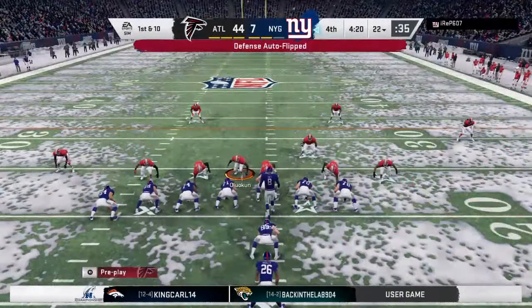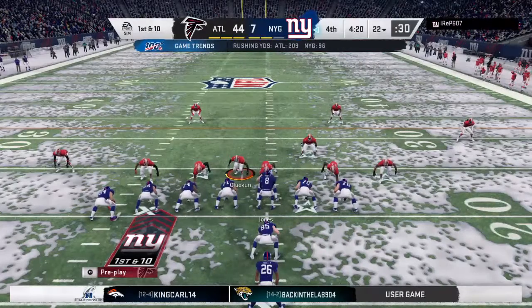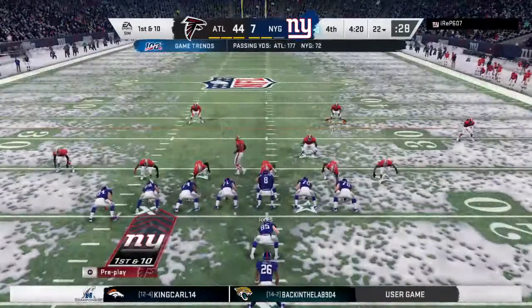The Giants offense at the line, ready to begin their next drive. And the turnover last time, that's sort of been symptomatic of their struggles here in this one.